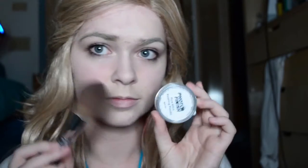Then go ahead and take any loose powder that you like, preferably translucent, and pat this all over your face to help set your makeup and also add to the paleness factor. Then, because we are so pale, go ahead and take a cool brown tone and a very small fluffy brush to quickly contour out your cheekbones. You don't want this to be too heavy because, again, she didn't wear that much makeup.